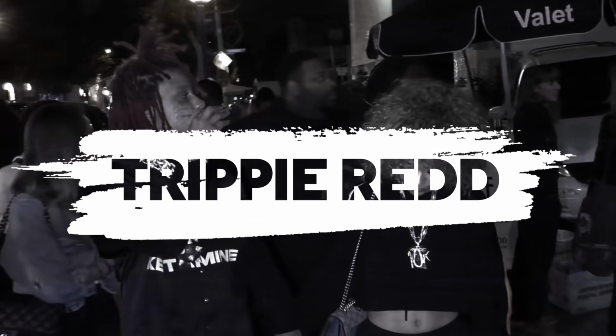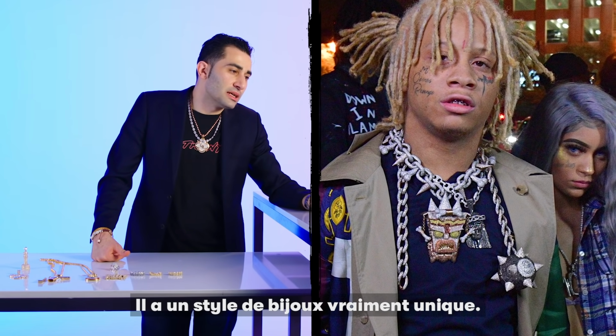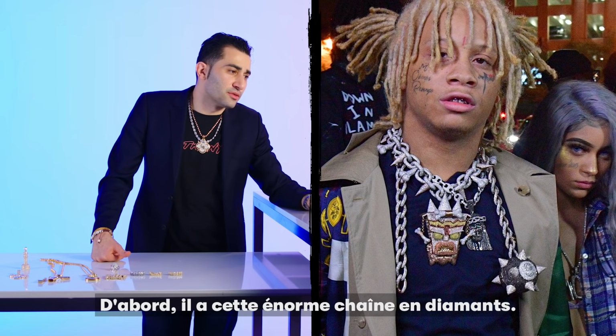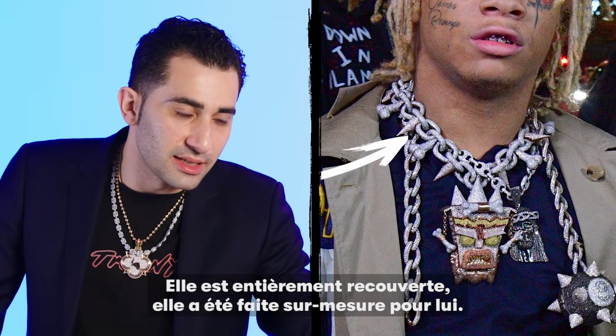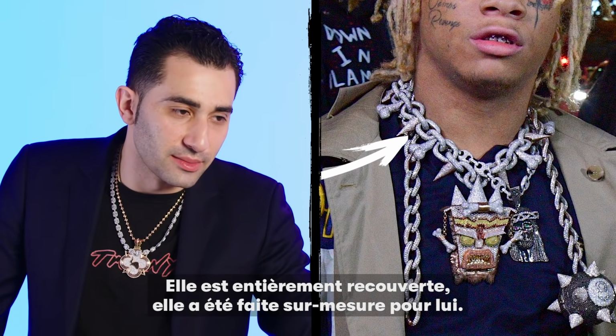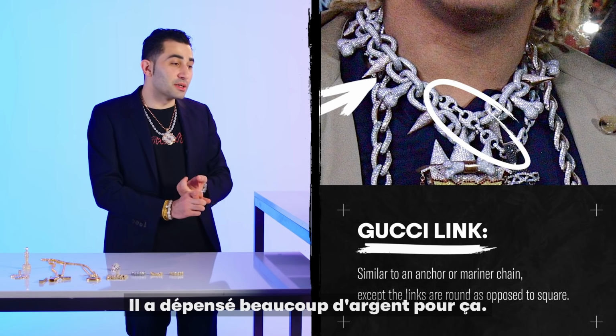Trippie Redd. So Trippie Redd, he's got a really unique jewelry style here. First and foremost, he's got this monster diamond chain. It's fully iced. It's custom made just for him. He's got a Gucci link mixed in there. That's a very expensive chain. He spent a lot of money on that.